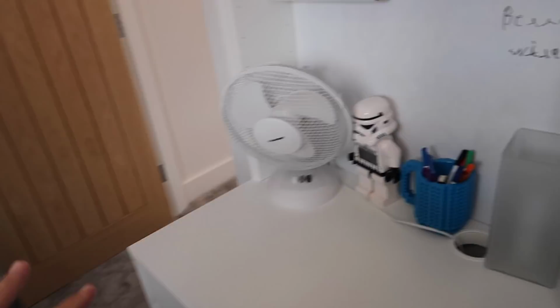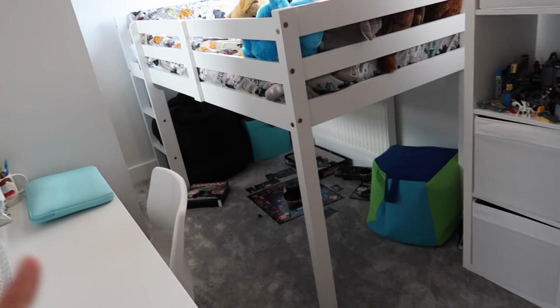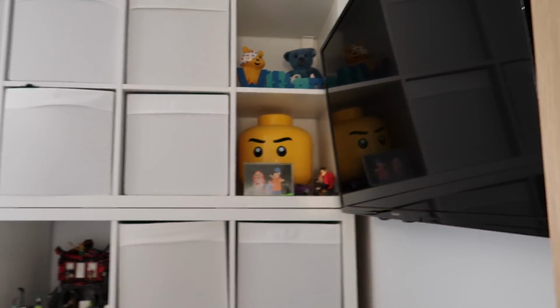That is William's room. He's quite pleased with that. He's got enough space to play under there. He still spends a lot of time at his desk, and his TV's gone up on the wall as well.